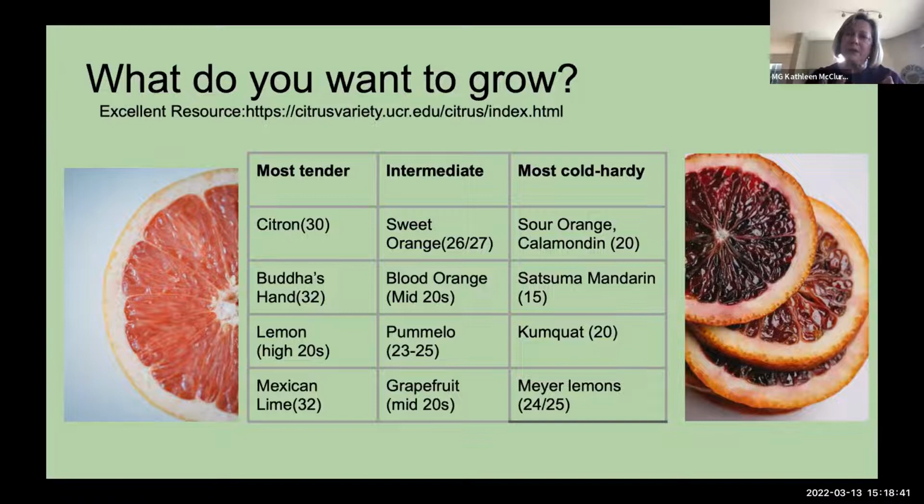Now, when you see the label at the nursery, the hardiness for the temperature usually will tell you a certain number of degrees, like 26 degrees for 3 hours.